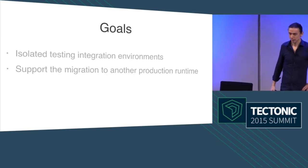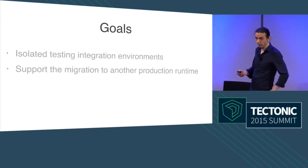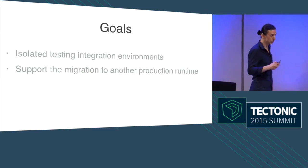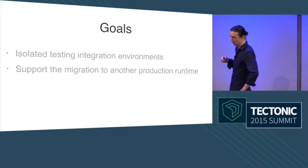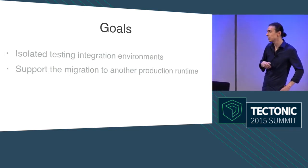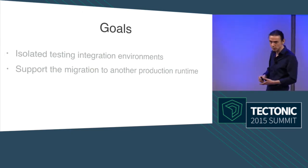Okay, so let's pause this again. Let's talk about the goals. So we established that we want Docker for the integration environments. And we said we want also Docker to run on Kubernetes, but we don't want to be locked into Docker. So we go around and build images from a binary source of truth, which is a Debian package, which could be, by the way, anything. It could be RPMs or anything. We just selected Debian because that's what we already use in production anyway.